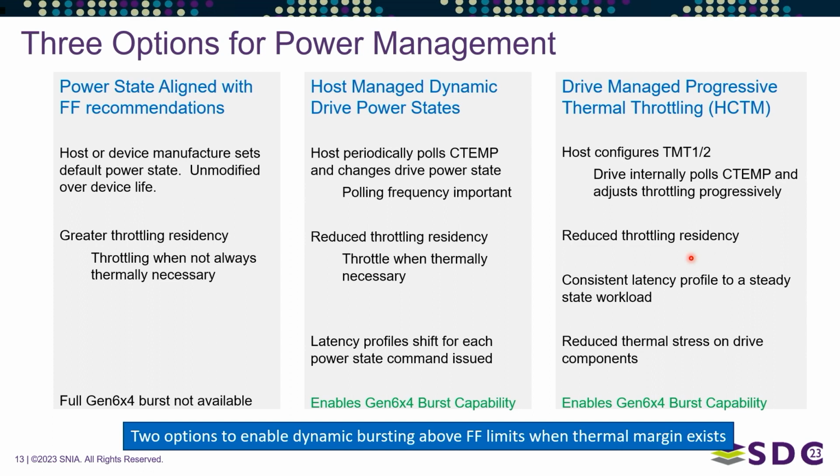This solution gives you, I think, greater overall throttling residency. You're spending more time stalling transactions because of that. You'll even throttle when it's not thermally necessary. You may have 30 degrees of temperature margin, but you're above 25 watts, so I'm going to throttle it. And at this point in time, I think arguably, from the power efficiency trends, it looks like Gen6 x4 full burst performance is not available. I still think it has a lot of value to be in Gen 6. There's just more upside to be realized.